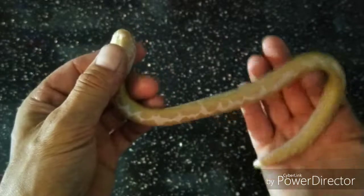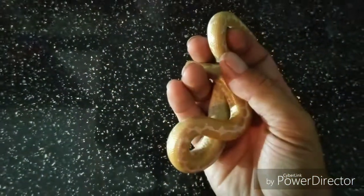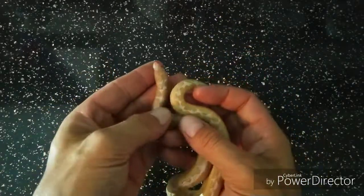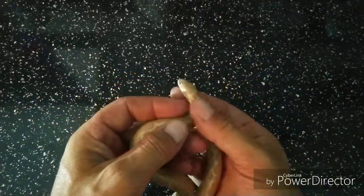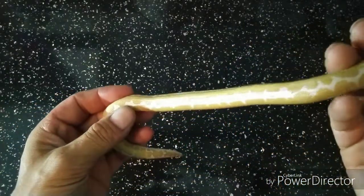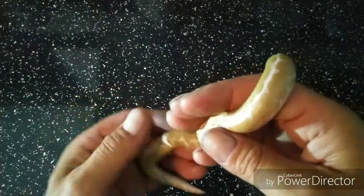Really well behaved. Again, very skittish when you go to get him out. As soon as you dig him out of the sand, he absolutely craps himself. But apart from that, once you've got hold of him, he's absolutely fine. Oh man, I am so lucky to have these. Absolutely beautiful.